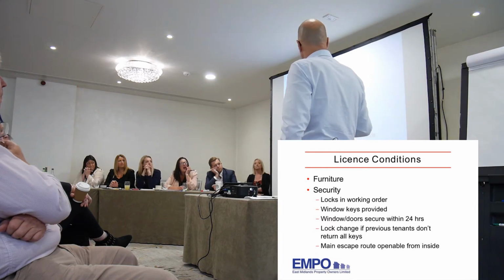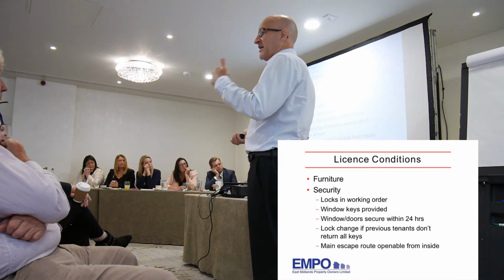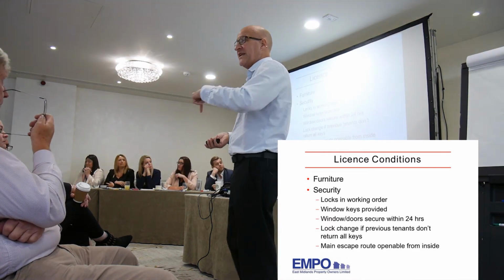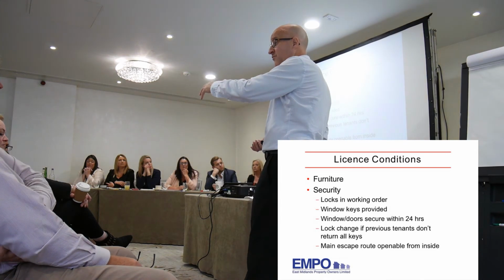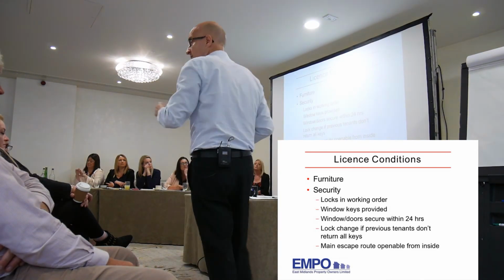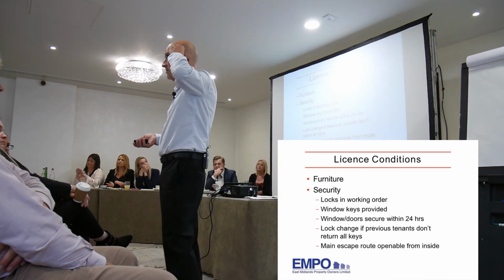Windows and doors secured. What they're saying there is, within 24 hours, if I get a tenant reporting a smashed window or a door that's not secure, they've got to get it done within 24 hours. You cannot mess about because it's security. If the tenant complains and nothing's done, then you're in trouble. So it's got to be done. You've got to get people to come out for that.